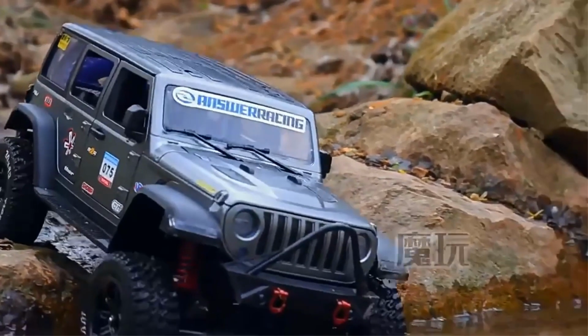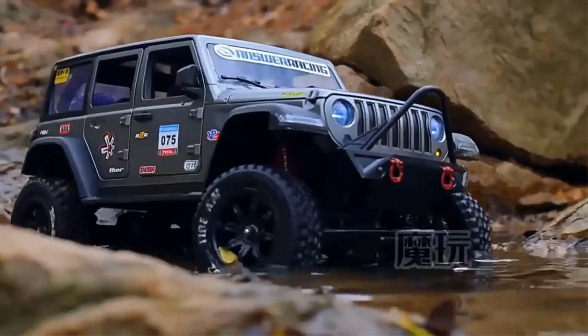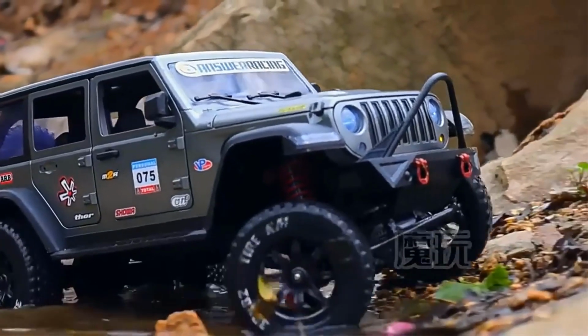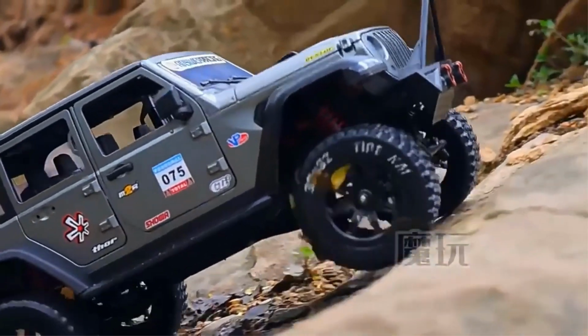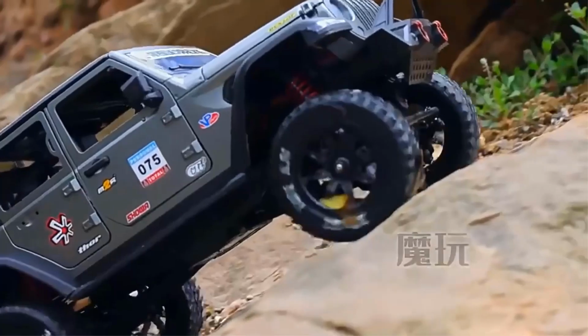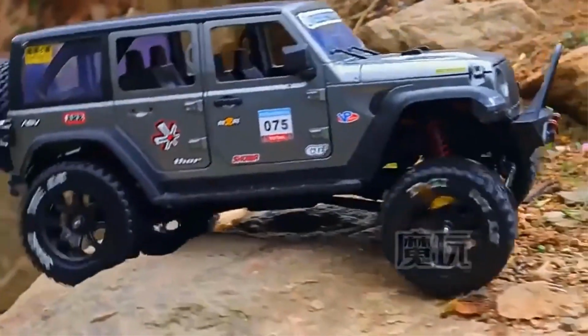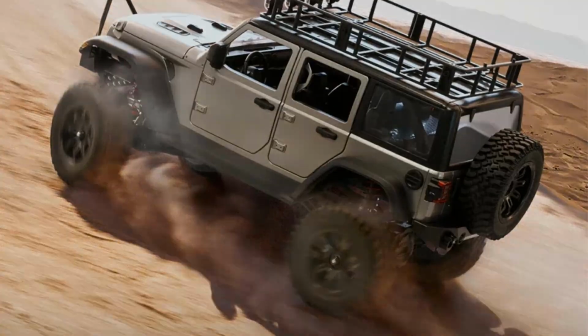Powered by a 7.4V lithium battery, this RC car offers a flight time of about 35 minutes and a remote distance of approximately 50 meters, making it an exciting and durable gift for boys aged 14 and above. The MN128 Jeep Wrangler boasts a versatile design and advanced features like anti-jamming technology for multi-car competitive play, making it a thrilling remote-controlled toy for enthusiasts.